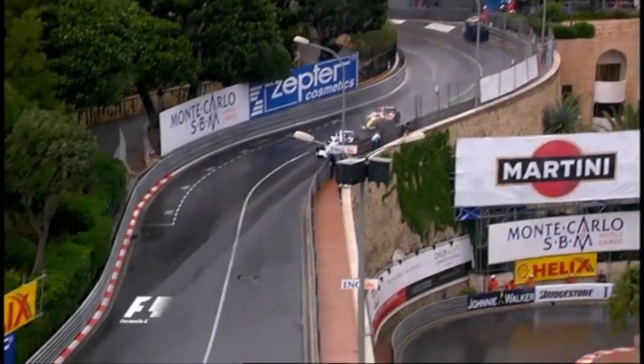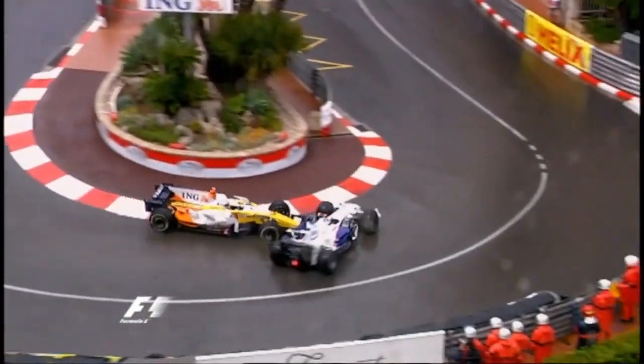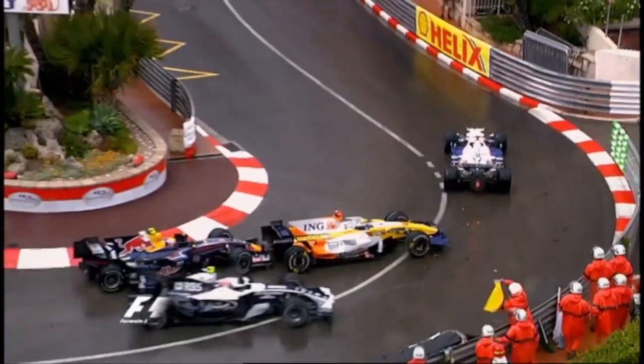Alonso tried to get back in the action and take fifth from Heidfeld, but it didn't go to plan. And Webber got caught up in the melee. Sutil had a choice to pick his way through the carnage or wait for the other cars to get going again.